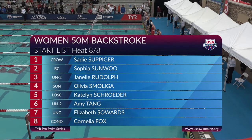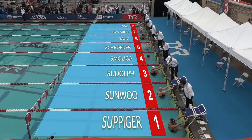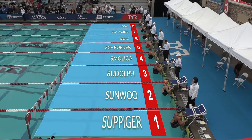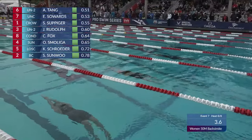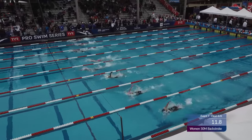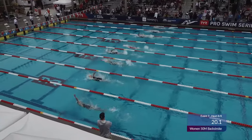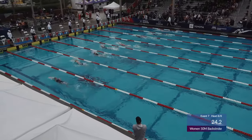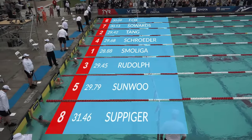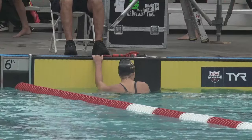Heat 8. The 2019 world champion of the 50 backstroke, Olivia Smaliga, in lane number four of our final heat. And she will touch in 28.88 to win heat number eight of the women's 50 back. Amy Tang was second in 29.42 and third 29.45, Janelle Rudolph in three.